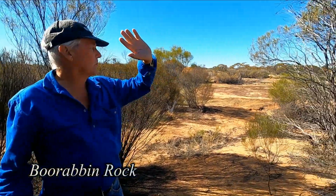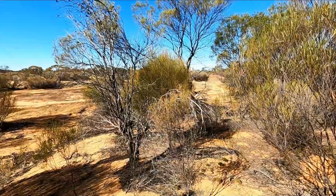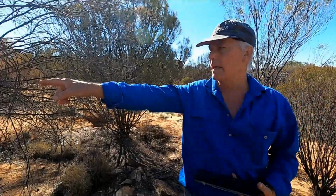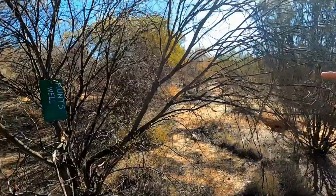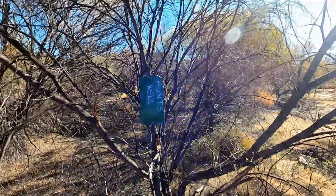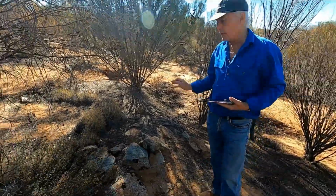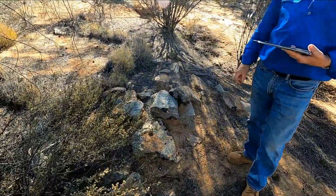Boorabbin Rock is just over there, only 50 odd metres. The sign in the tree, the coordinates I have for Hunt's Boorabbin Well 18 indicate that this pile of rocks is all that's left of Hunt's Well.